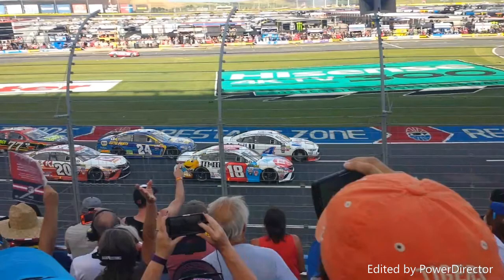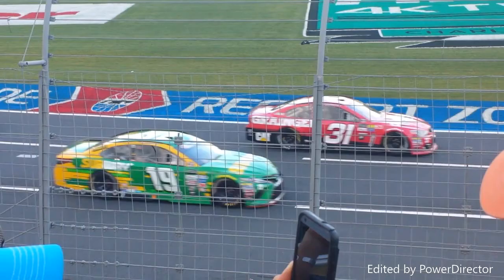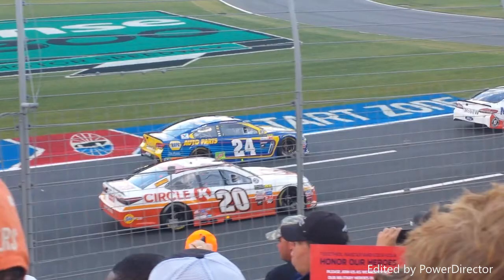So there you see the front row and the first four positions there. There's Dale Earnhardt Jr.'s car there. A pretty cool paint scheme on the number 88 car, and it was cool to see one of Dale Earnhardt Jr.'s last races, the last race I'll see him race in. Fortunately, he made a top 10, so that was pretty cool.